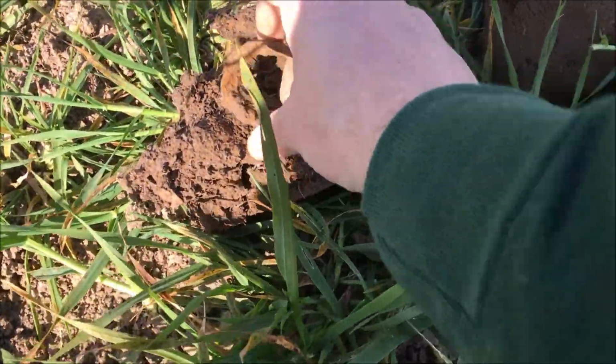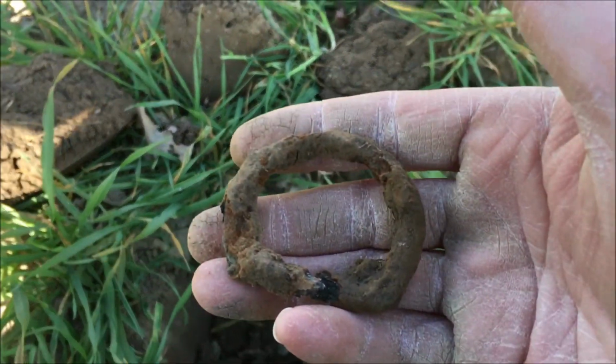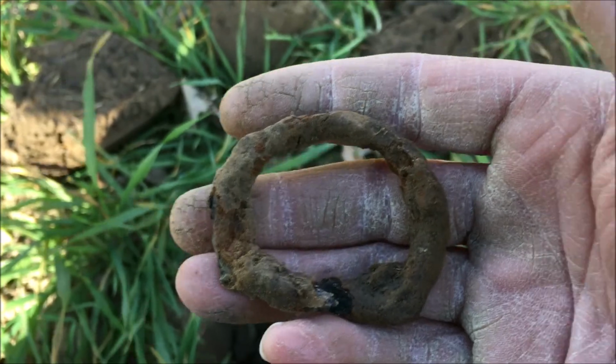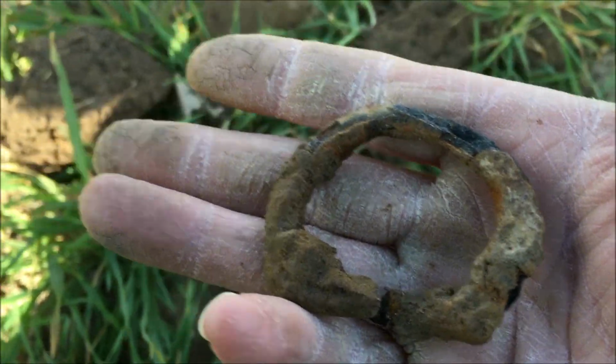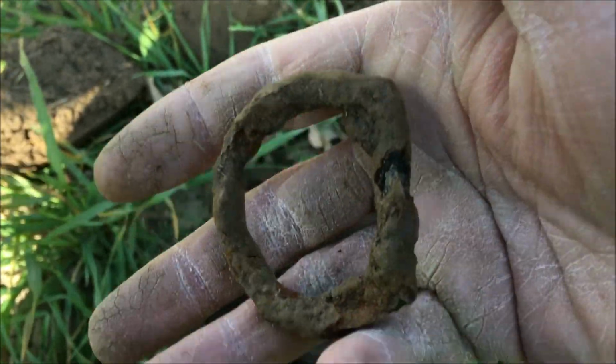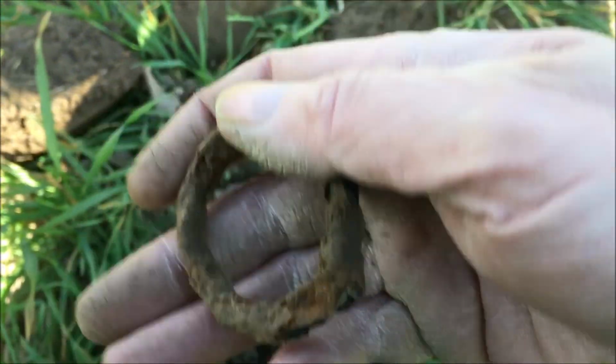Hi guys, another ring of sorts. This gave off a good signal, then a bad signal, then no signal, and that's why, because it's iron. It's really, really old. It's like some kind of really old belt buckle, maybe a sword mount or something, perhaps. It's a D.